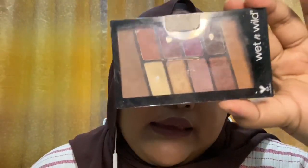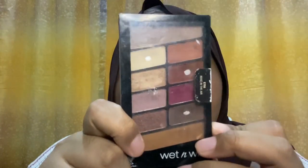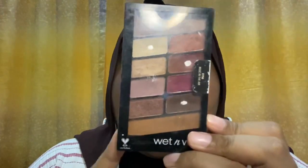After you've set your whole face, you can either proceed to your eyes or finish the face makeup. Like me, I suka proceed to eyes first. So, I'm gonna go with eyes today. So, actually yang I nak suggest is this. This is the Wet n Wild Color Icon in the shade Rosé in the Air. This one.